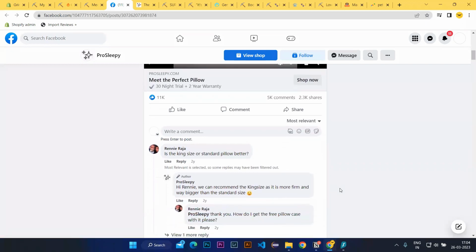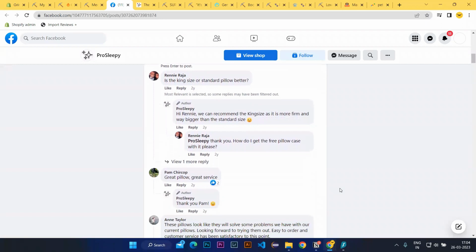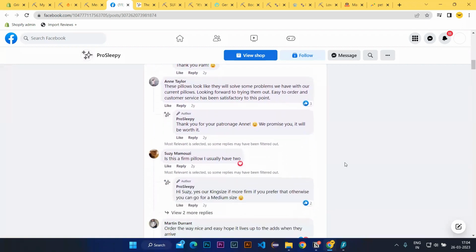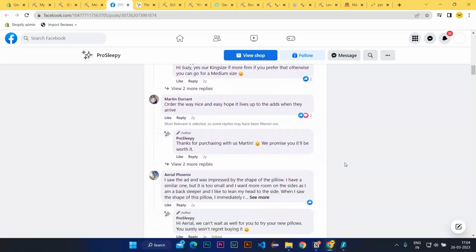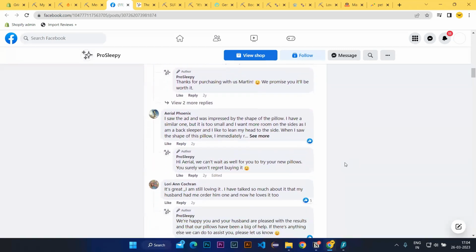Is it king size? Okay. Great pillow, great service. Okay, that's a good comment. These pillows look like they will solve some problems. Okay. Is this a firm pillow? I usually have two. Wow. Order was nice and easy. Okay. I saw the ad. I was impressed by the shape. It's great. I'm still loving it.